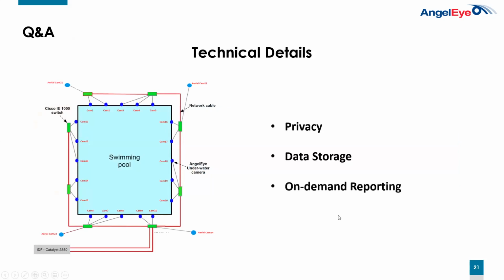So a couple more things. Privacy is a huge issue. Privacy has now come up as one of those things where, when we put video surveillance up, at the bare minimum, we have to let people know that for patron safety, this facility is being surveilled by video. But safety in most instances trumps individual privacy.